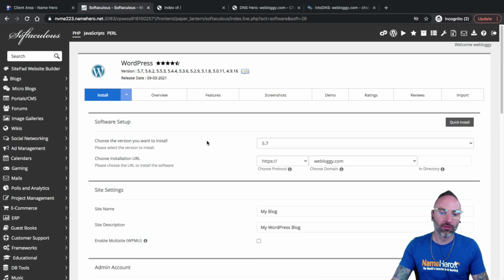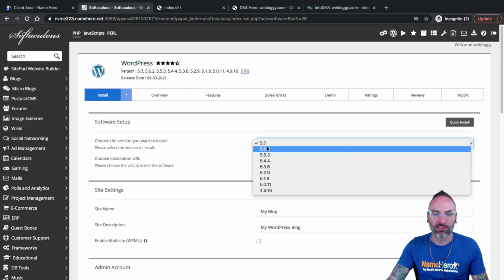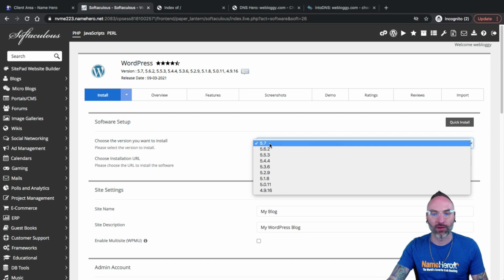Okay, so first off, you want to choose what version of WordPress you need to install. It's always suggested that you install the latest version. So right now, the latest version of WordPress is 5.7.